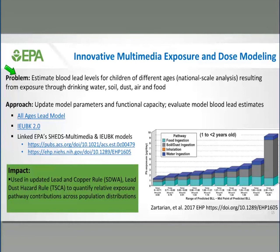Our approach has been to update model parameters and the functional capacity, the graphical user interface, and the ease of use of these models, and to evaluate the model blood lead estimates against real-world data. Again, we've got the all-ages lead model, recently reviewed by EPA's Science Advisory Board and currently being revised, and the IEUBK 2.0 model that has just gone through a peer review with updated parameters that is available to the public. These publications are out there on this exposure and dose linked models that were used to help EPA in devising its lead and copper rule and lead dust hazard rule, quantifying relative exposure pathway contributions across population distributions.